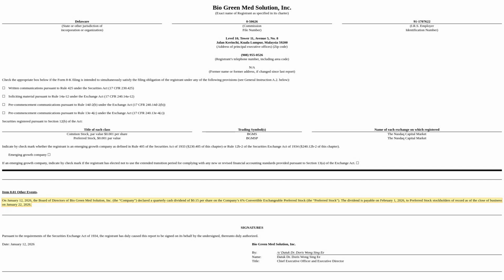The strength of BioGreen Med Solution Incorporated, based solely on this filing, lies in its ability to generate sufficient cash to pay its preferred dividends. The weakness, or rather the unknown, is the broader financial health and growth trajectory of the company, which isn't detailed here. The opportunity for investors is to gain income from their preferred shares. The risk is that if the company's overall business falters, even preferred dividends can eventually be at risk, though they typically have priority over common stock dividends.